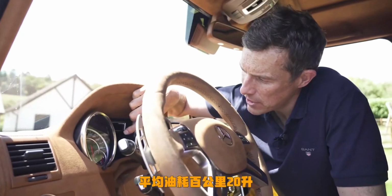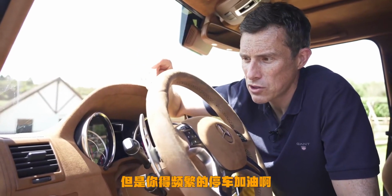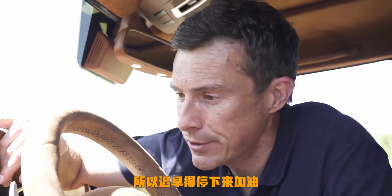This car is averaging 11.9 miles per gallon. Now, if you can afford one of these, you don't really care so much about the cost. It's more the constant stopping, because even though this thing has a fuel tank the size of a swimming pool, it still gets through it rather quickly. So always having to stop and refuel.